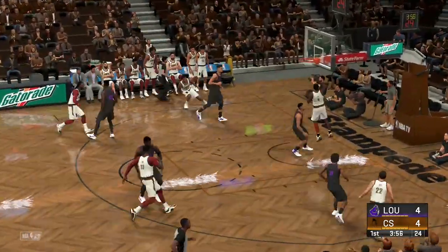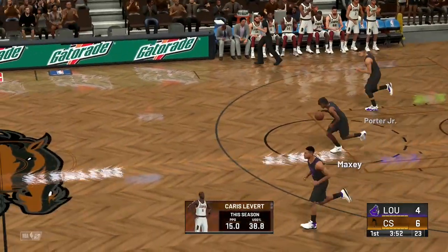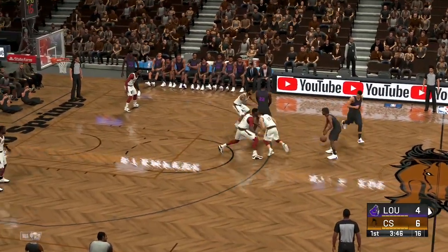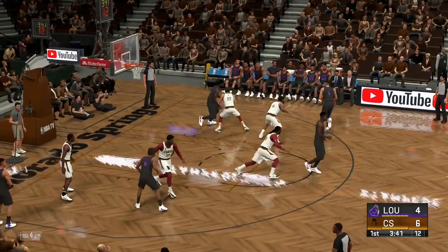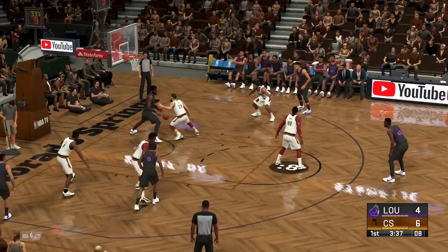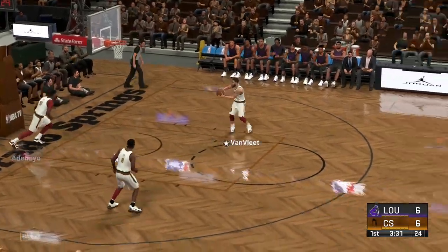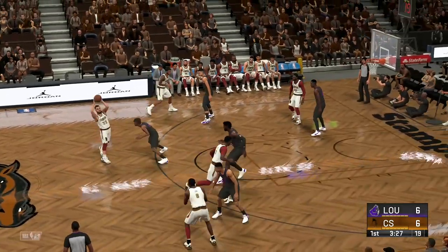Here's LeVert. And he goes up strong with one hand and flushes it down. And just so good at reading angles. When LeVert spots a lane to the rim, he is all over it. Maxey passes to Porter. The pass to Ayton. Good, and a nice assist from Porter. Just terrific at executing in the paint. Ayton has a nice array of shots to choose from.